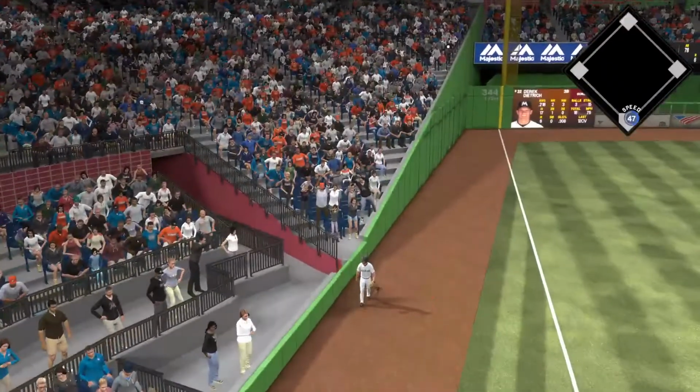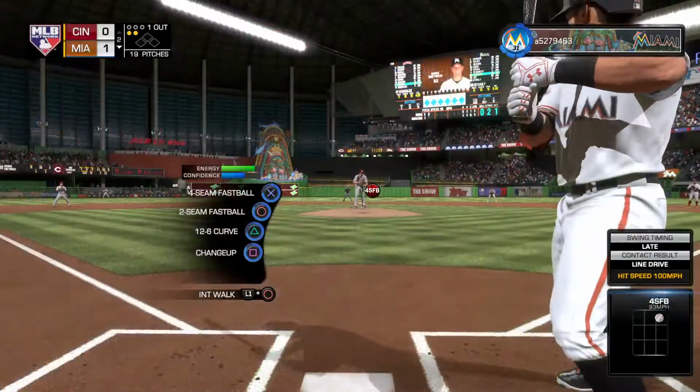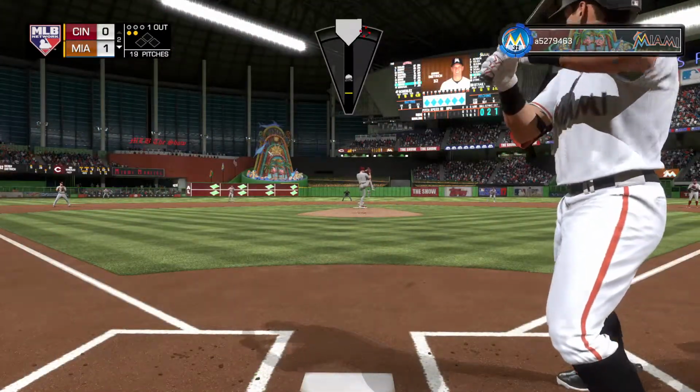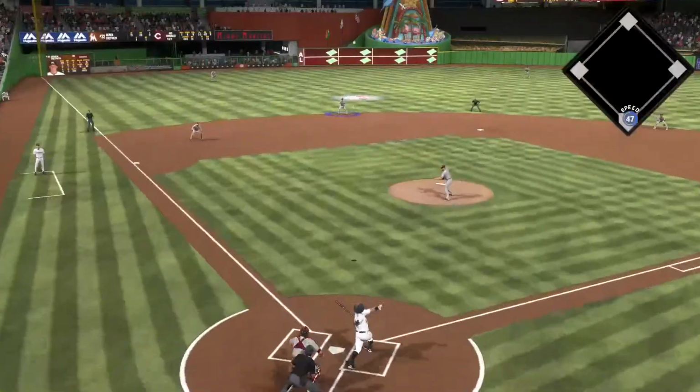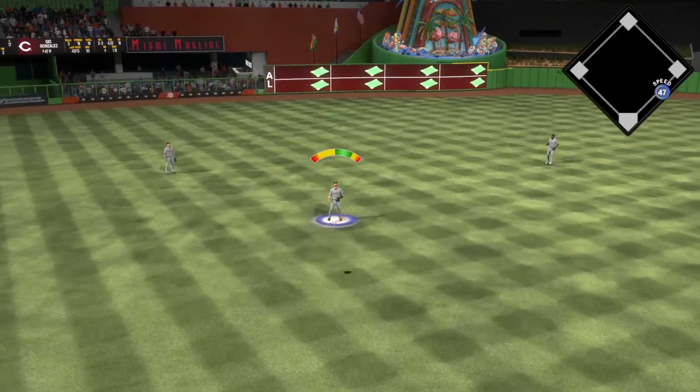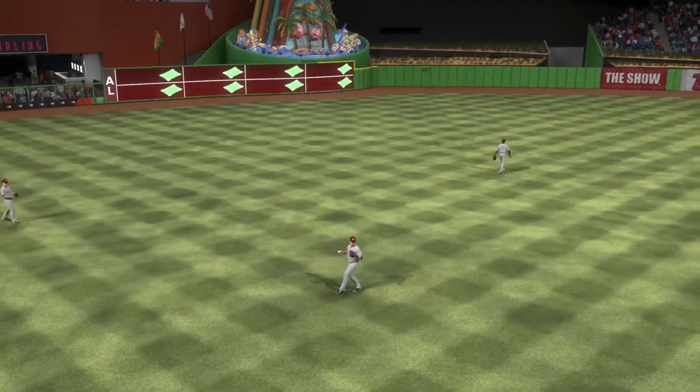Swing and a ball sliced foul into the seats down the left field line. Here comes the 0-2 pitch. Now a flare out to left center. Cozart into shallow left. He's got it, and there are two down now.